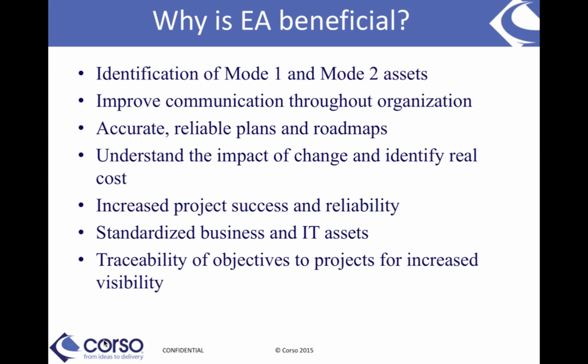We can look at locations. So where are we actually deployed? Where are those business processes, capabilities, people, systems being deployed? We can look at data. What's our core data? What are our core applications and systems? And what's our core technology?